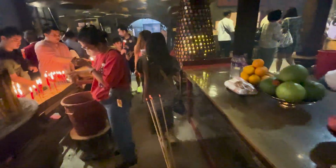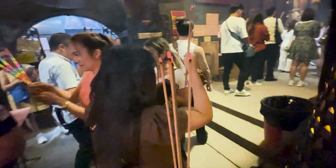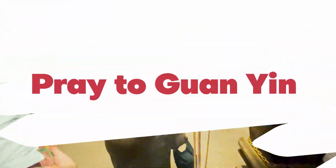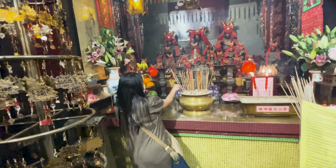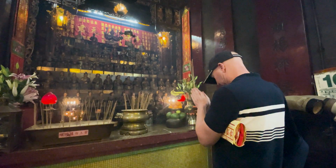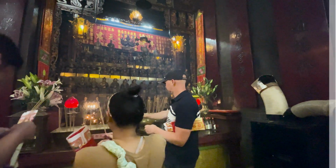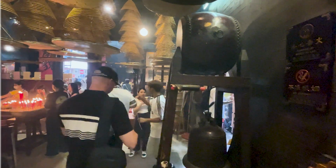And what you do is light the remaining of your incense sticks from your pack. There'll be 9 of them in there, and you use these smaller incense sticks to pray to Guan Yin, and you'll insert 3 of them in each of the pots. And after you've inserted all the sticks into the different pots, you'll walk over to the bell and the drum, and you'll hit the drum 3 times and strike the bell 3 times to signal the end of the ceremony.